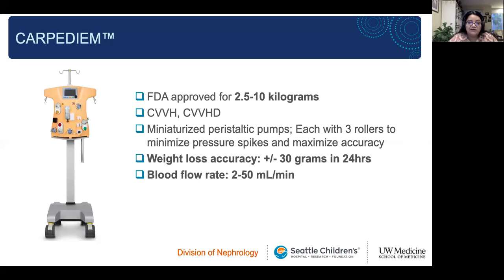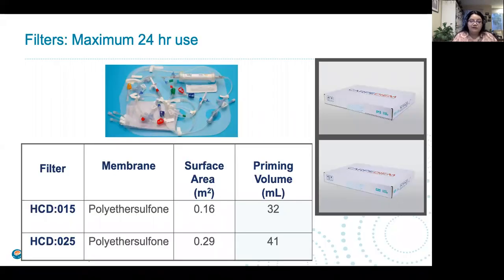The weight loss accuracy is plus minus 30 grams in a 24-hour period. And this is as compared to the plus minus 10% that we saw for all the other machines. The filters can be used for a maximum of 24 hours, and the 2 filters available in the United States have extracorporeal volumes of 32 mLs and 41 mLs.